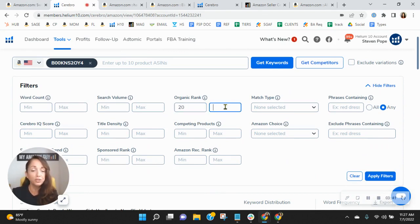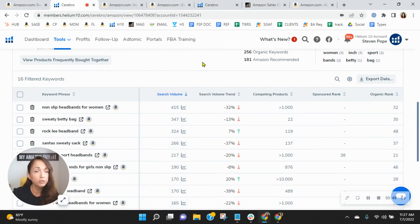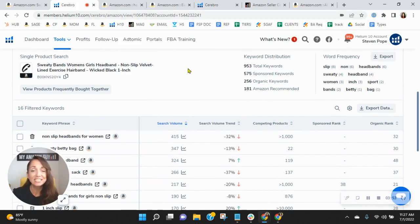Now, let's talk about your organics. So here at My Amazon Guy, we break up our SEO process into 4 phases. And in phase 3, we look at those keywords where you're ranked in spots 20 through 50. Right now, you've got 16 of those. And because of that, you're really not benefiting from that organic traffic. So our focus would be to lift you up in the ranks so that instead of being in spot 32 for non-slip headbands for women, we'd have you in the top 10.